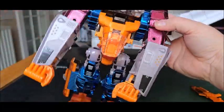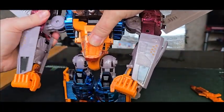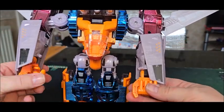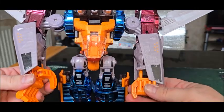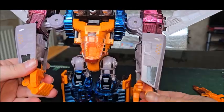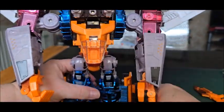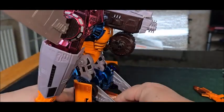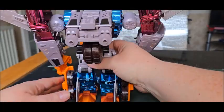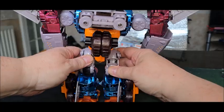Rotate his arms out like that, and then rotate him up a touch as well, like so. Then we rotate what will become his arms around like that, pull these out, pull his fists, his thumbs around. And then I don't know why he won't stay. There we are. So we pull these out and these kind of act like heels, but they don't really because his feet are quite big anyway. And then we just rotate them out as far as they'll go, like so.